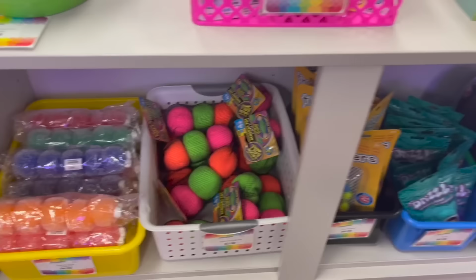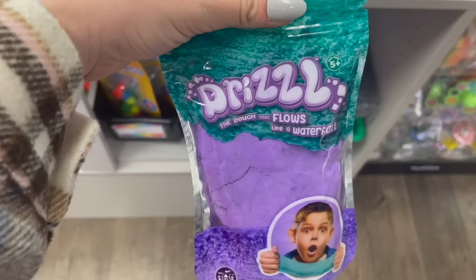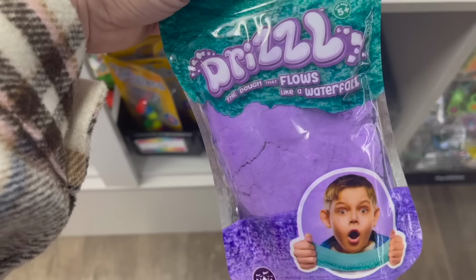None of those dough balls are purple. Oh, wait, here. Drizzle for Rizzle, the dough that flows like a waterfall. Okay, okay. I have yet to feel this, but it looks very interesting. Let's give it a try. No purple, and those never count.